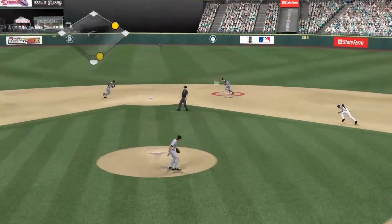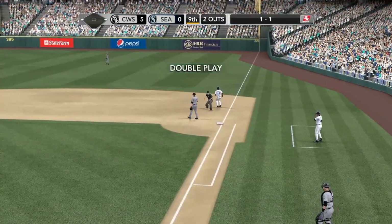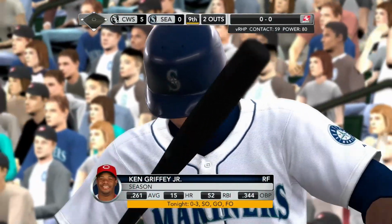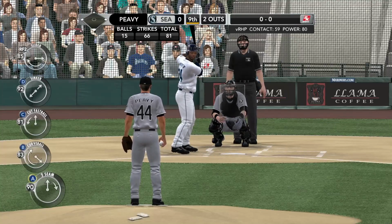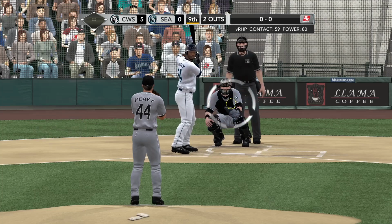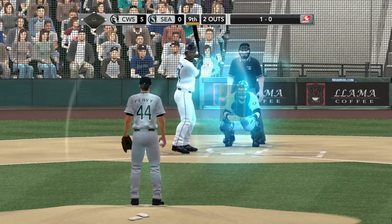Hit on the ground up the middle. And it's picked up. There's 1. And there's 2. A double play. Right fielder, number 24. And Ken Griffey Jr. flew out last time. 2 outs and nobody on. Here's the pitch to Griffey Jr. Nope, that one not in there. Peavy missing.